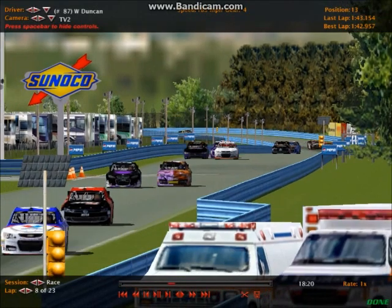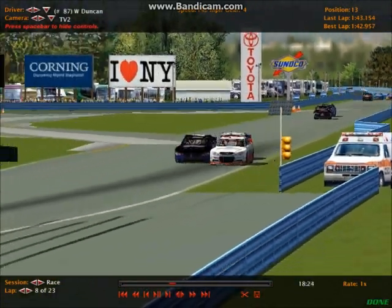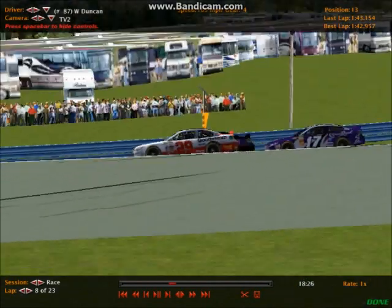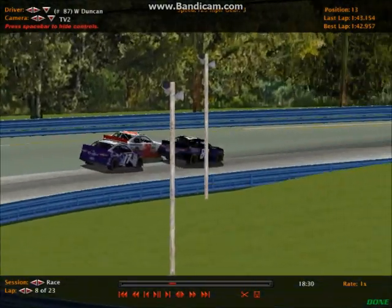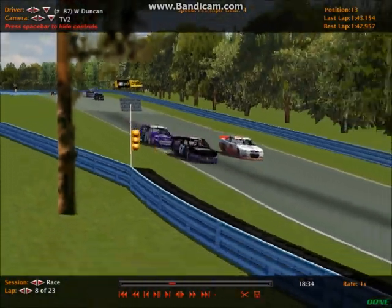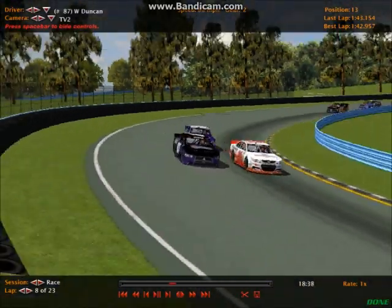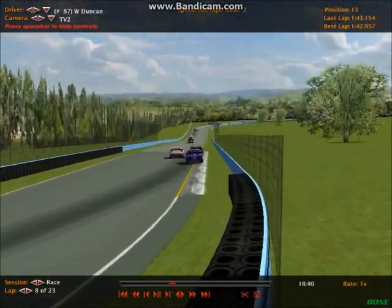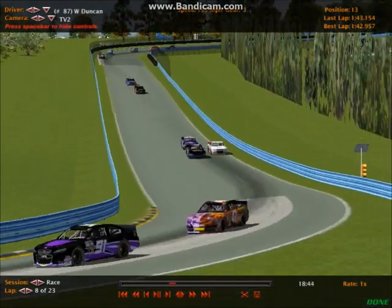Oh, well, this looks fun. William Duncan and Michael Block here. And, ooh, contact into the turn. Josh and Michael shoving the 29. Beating and banging, the 87 and 29 smashing into each other, trying to complete a pass. And Joshua Michaels lurks right behind in the 17. This is what Michaels kind of wants to see, but I think he's a little too close to this intense action by these two.